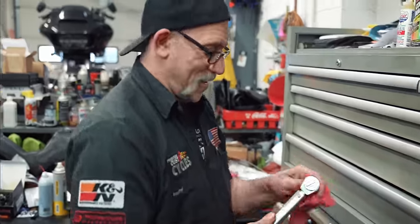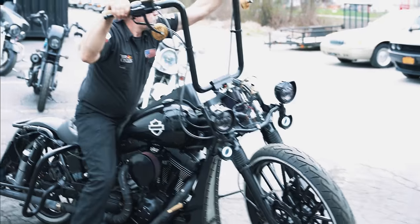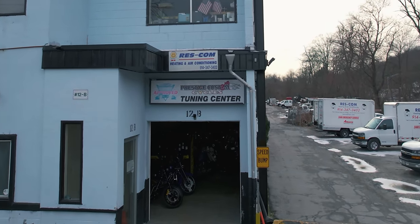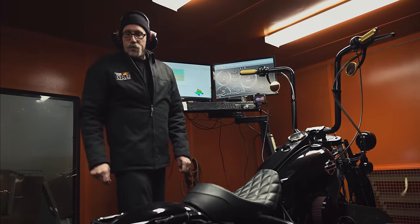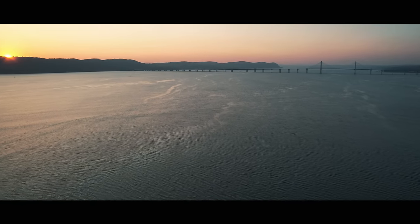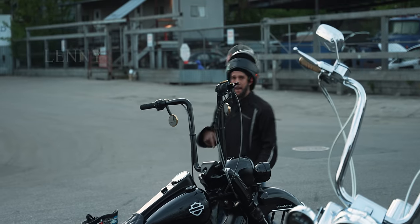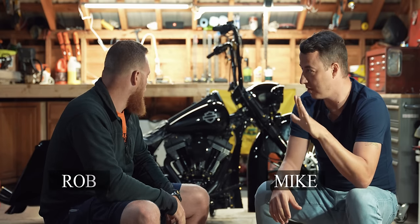Another clutch in the book for Panhead. We're right back on the dyno. Full throttle pull and see if the clutch holds. He's like, it's gonna be a tough pull, which he wasn't freaking kidding about. Yo, this is the same bike as last time? And there's no feather in this clutch, it's literally on or off.